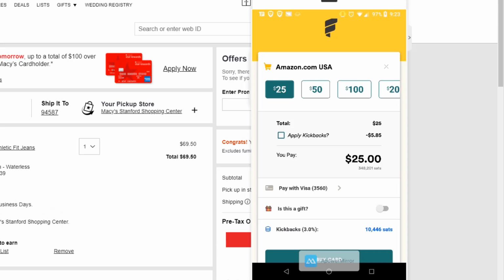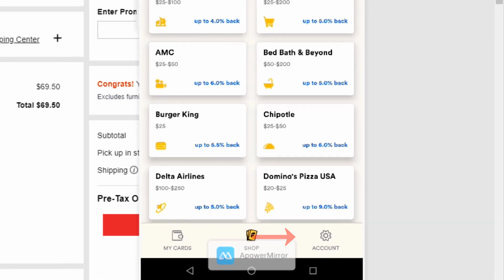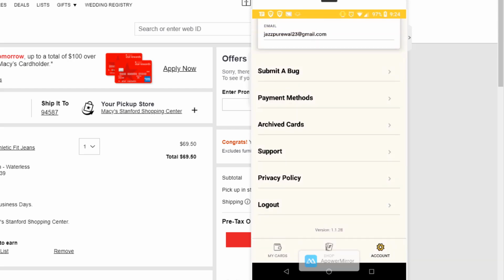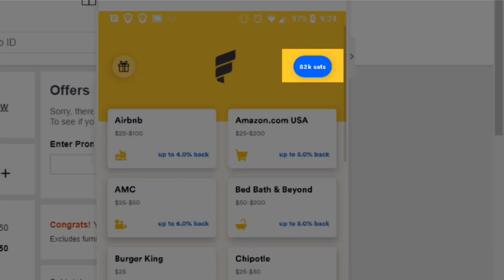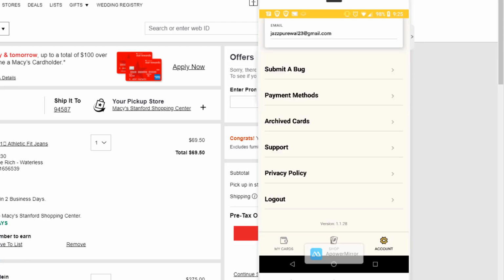The whole process for downloading and getting started is very easy. You just download the mobile app, go here to accounts, select payment methods, and you can simply add your credit card right there. Once you've added your credit card, you're pretty much ready to go. You can start buying your gift cards right away. And at the upper right hand corner of your screen, you can see the total amount of sats that I've accumulated using this process. And my cards here at the left hand corner of your screen, that's basically a list of all the cards you've purchased. Once you've extracted the full cash value of your card, you can actually archive them. Once archived, you can access them by clicking here on Account and clicking on Archived Cards.